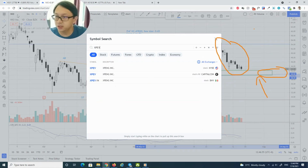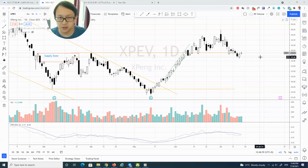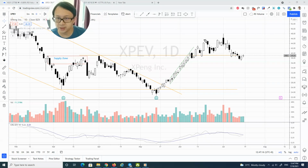Let's look at Xiaopeng, XPEV, which is also an electric vehicle. You can see that it's sort of topping right here. This is a sign of strength rally and then forming a backup action. And right now, we can see that it's sort of attempting to break lower.